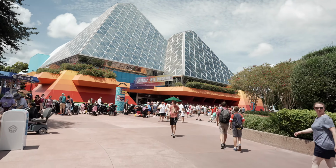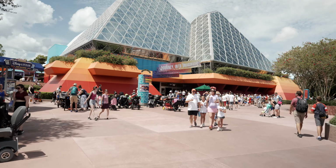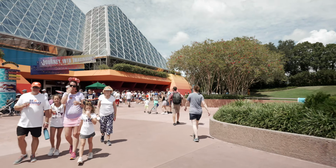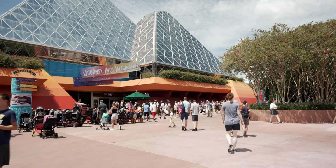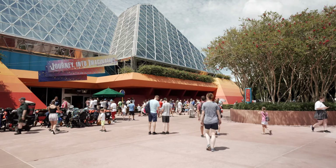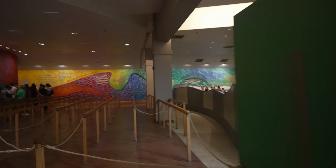Journey into Imagination with Figment shows it's a 25-minute wait, and I believe it by the size of that crowd outside, so I will not be waiting in line for that. We'll come back a little bit later and see if it's calmed down a little bit. If I'm gonna wait 25 minutes for something, it's going to be the land because it's inside, and I like it a little bit better. So we'll walk over there, see what the wait is for that ride, and hopefully get on that one. Yeah, this one says 25 also, so we'll get in line and we'll see.